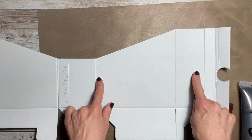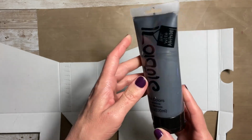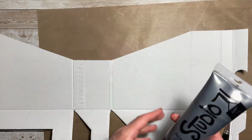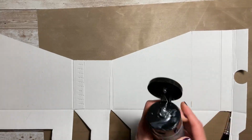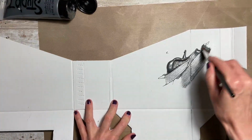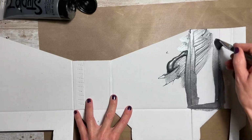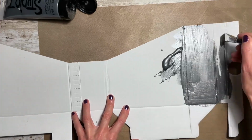Now I decided to paint the inside of this box, and I'm going to use Studio 71 acrylic colors, and this is iridescent silver. I wanted to do black, but I only have a little bit of black left, so I thought I would just use the silver. Ooh, wow. Because most of the covers are primary colors for Halloween, like the oranges, the grays, the black, purples. So I thought this would still go. And I'm only doing this to go with the aesthetic of Halloween.